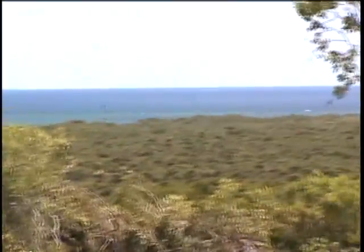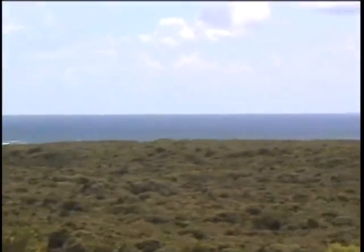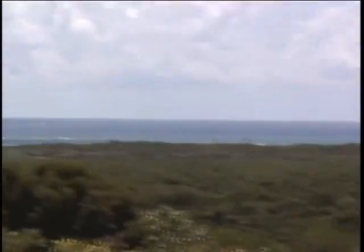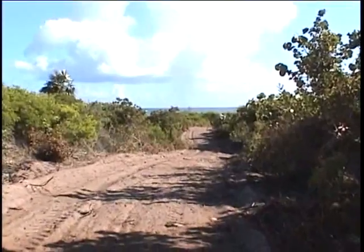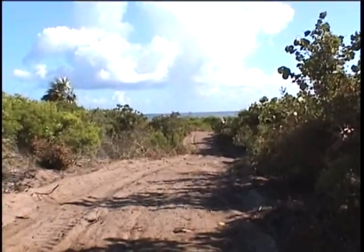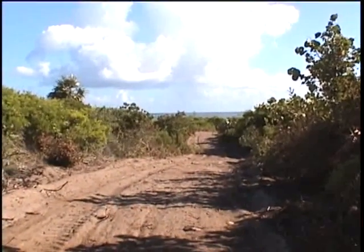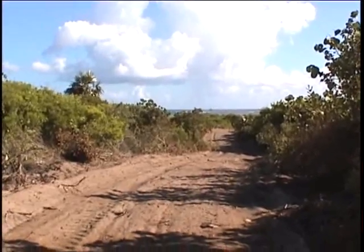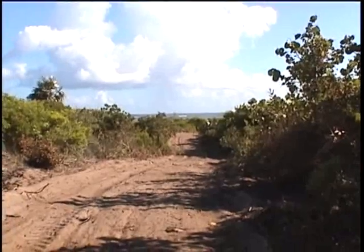Back through, and there again now we're starting to look in a true easterly direction. From there again, the high point, and the view is such in almost all directions. You see the sea. This is on a line that runs 400 feet east of and parallel to the west boundary line of Anguilla.